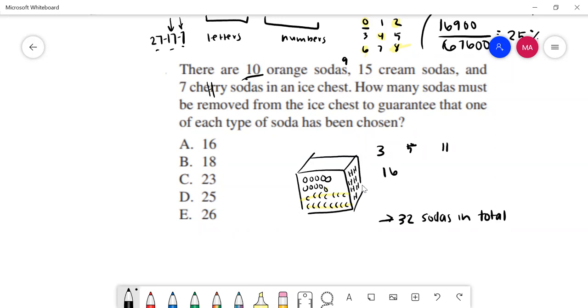How about 18? Do we think 18, yes or no? I see a no, and you're totally right, because we could take 15 of our cream sodas and then three more, and those could all be orange sodas, so still not large enough. What do people think about 23? Yes, or no, still not large enough. Another no, because you could grab 15 cream sodas and 8 orange sodas, and we're still not getting any cherry sodas. What if all the cherry sodas are at the bottom?